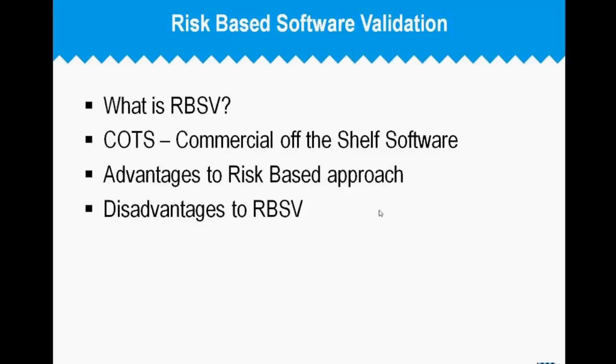Advantages and disadvantages? Yeah, we can cover those too. So I know you covered a bit of the advantages. Yeah, so the advantages of having a risk-based approach, first of all, it's a sampling problem. So you can't do everything. That's right. I like that. It's a sampling problem.